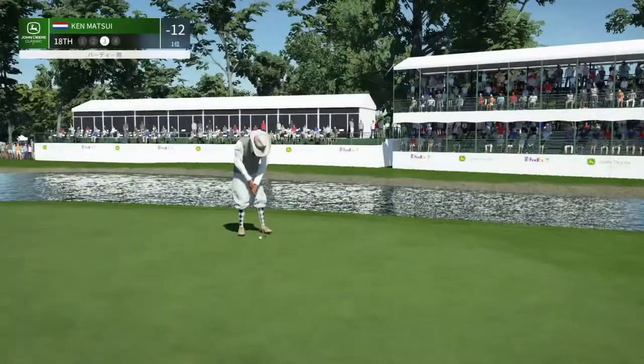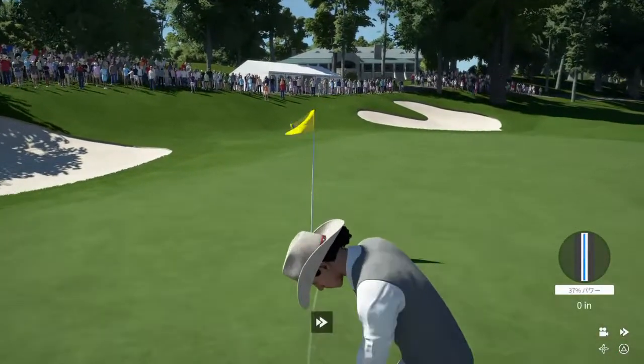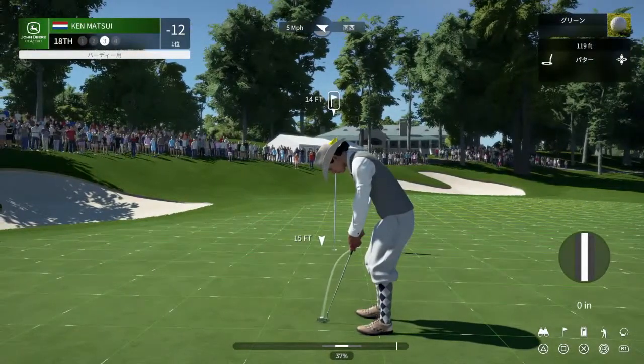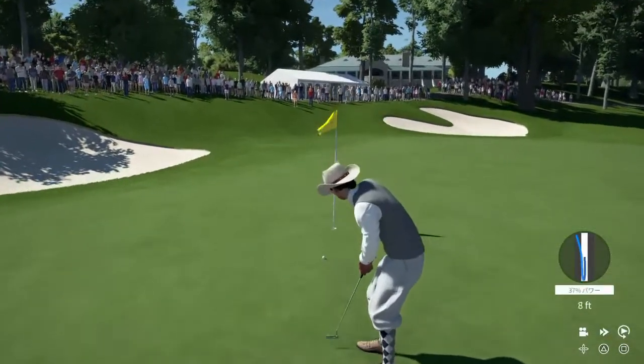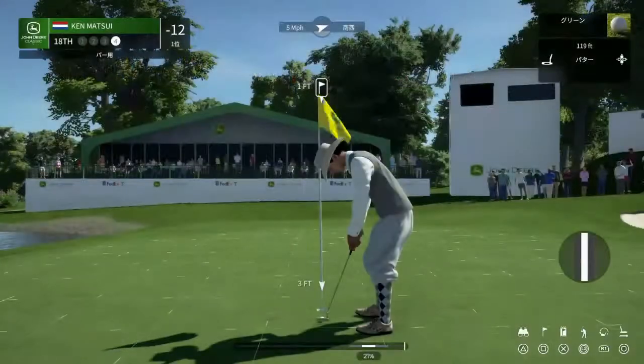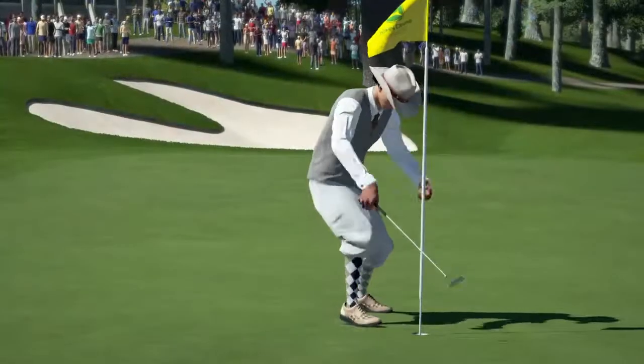Oh, he's been putting on a clinic all day. Another beauty by our leader. Well, the practice is paying off here, Luke. This player is relentless. That's frustrating. And this is why they put in hours and hours of practice. A putt to win it all.